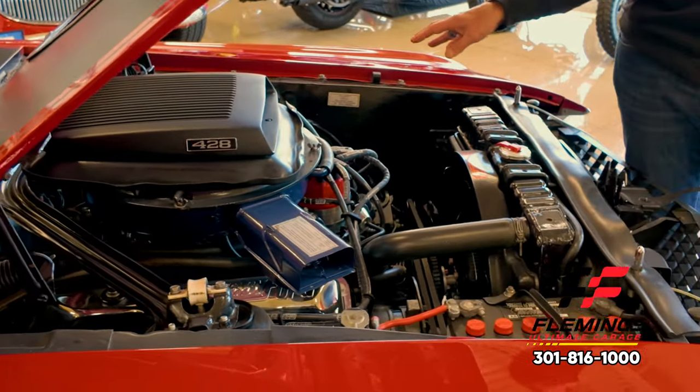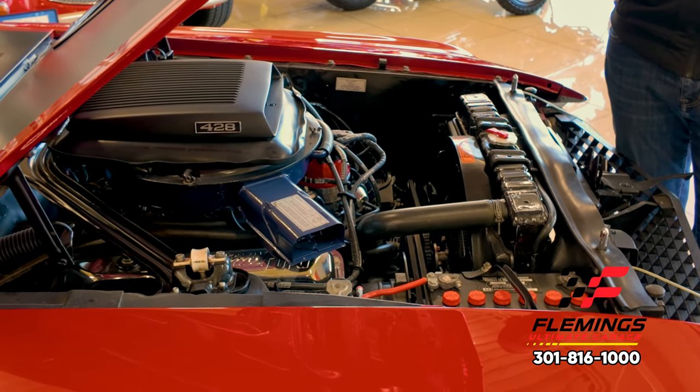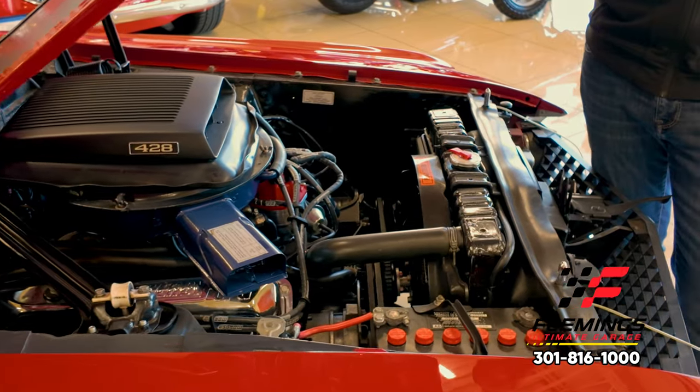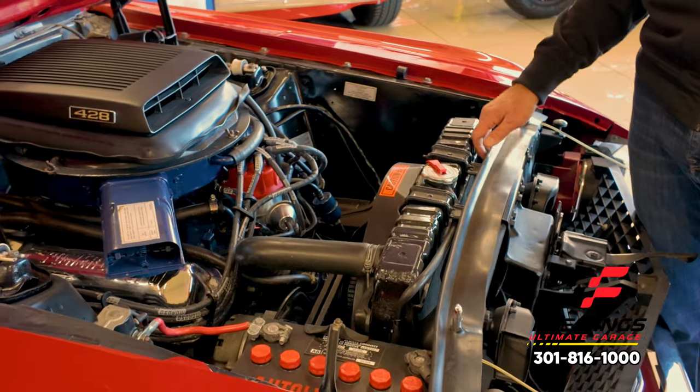This also has power steering, right? And power brakes, right? These are things that people forget to ask about because most of these cars did not come standard with that, right? It did not come standard with all those things. And it's a lot of car to have to wheel around without having that.